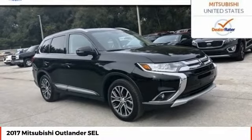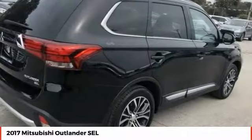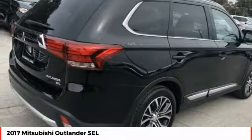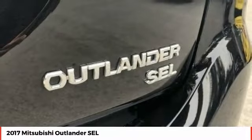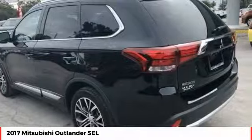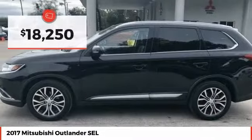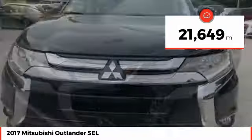A versatile crossover with power to spare, Outlander boasts an upgraded level of interior comfort and advanced technological features to give you control over every element of your drive. With super all-wheel control and a 5-star frontal and side impact crash test rating, peace of mind comes standard and is priced below $20,000. This vehicle has less than 25,000 miles.